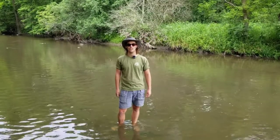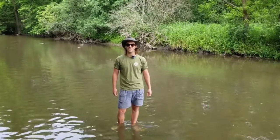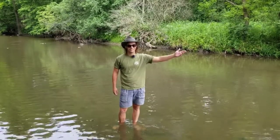Hey everyone, Ranger Josh here, enjoying a beautiful morning along Fearson Creek. Today, we're lucky enough to get a behind-the-scenes look at an important citizen science project known as stream monitoring.